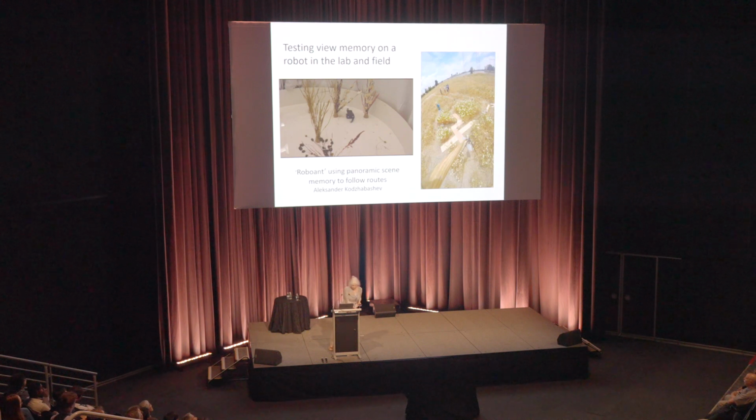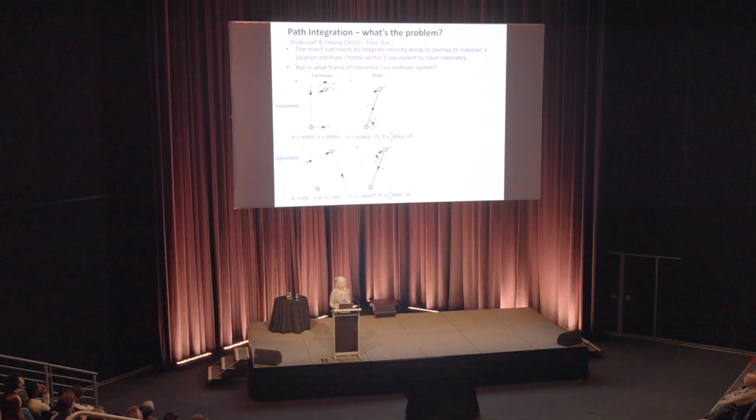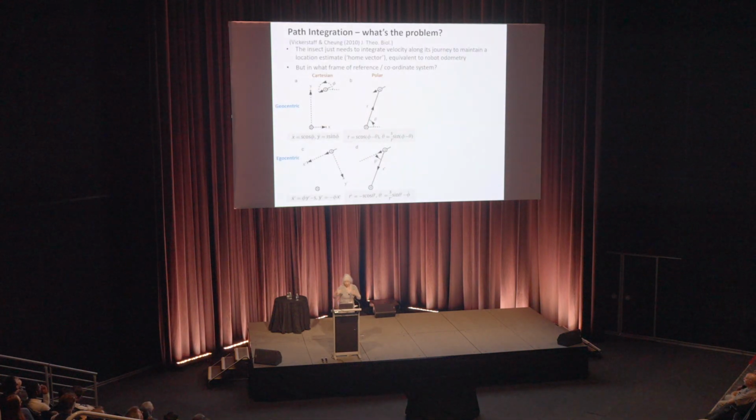Okay, let me just check the time. Okay, so I'm now going to switch to path integration. And again, I'm going to go through it by asking: what's the problem? What's the algorithmic solution? And then how might that be in the brain vector model?